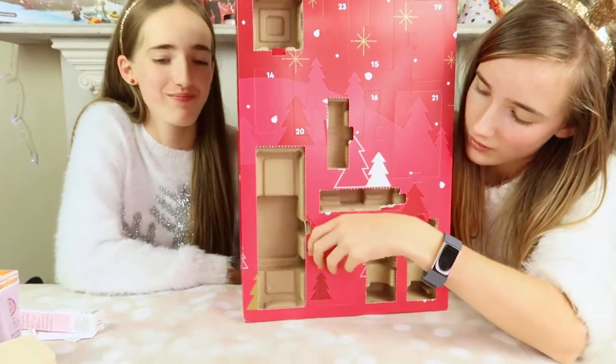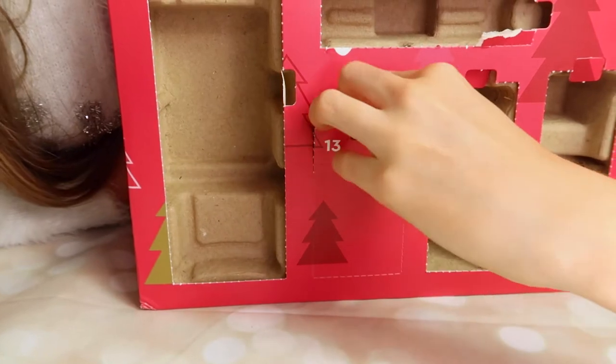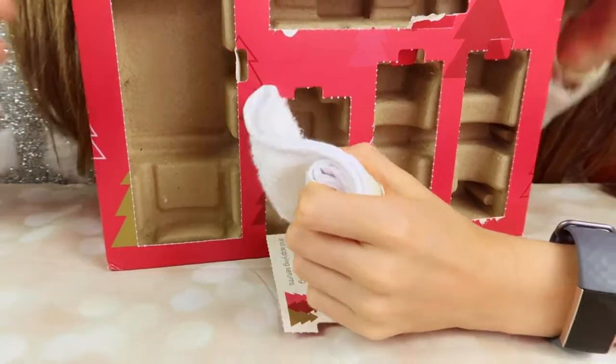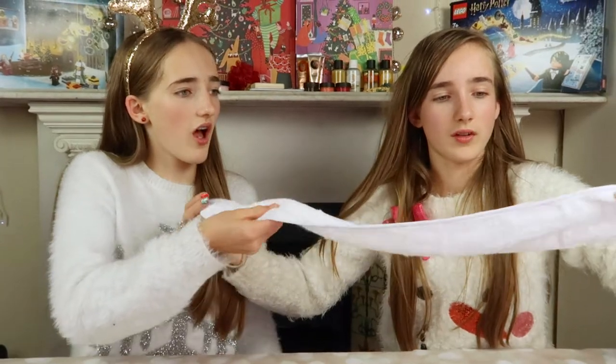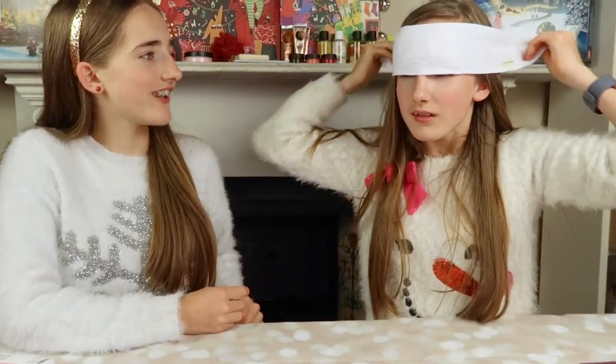Number 13. Let's have a look inside. Oh! You stop ripping it. Ooh, flannel! Face cloth. So I actually have a headband, so it's neither flannel nor face cloth. Oh, it's so soft. That's really helpful, actually. It's so soft. So how does this work? Do I wrap it around myself like a towel? You look like some Karate Kid.